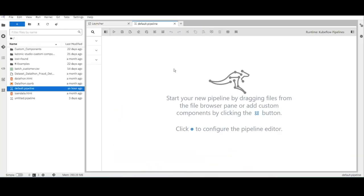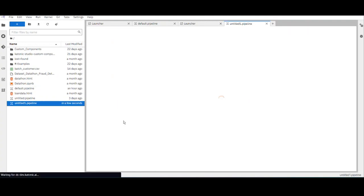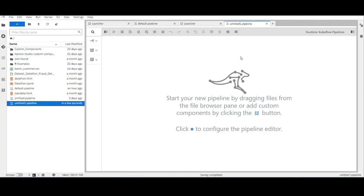So right now, this is our workspace, which I have previously started. You can see some of the previous work that I have done: some bank customer CSV files, some HTML files and notebook files. But if I want to create an automated pipeline out of these features, I'll go to an option called New Launcher. From there, I'll choose the pipeline editor. This pipeline editor is nothing but a beautiful canvas, I would say.